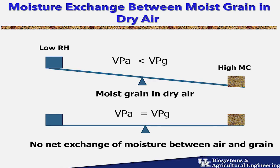But as we're putting this together on the engineering side now, we want to look at how grain interacts with the air. You know, if you have high moisture grain, it's going to transfer that moisture to the air, and what really drives that is the vapor pressure. Now, we can't really measure the vapor pressure directly, but indirectly we can get an idea by knowing the moisture content of the grain and the humidity of the air.